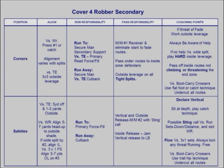What that does is put the corner in the trail position, and that's where we want to be in the red zone coverage. We want to be underneath the routes, in between the receiver and the ball, okay? Hands first also allows them to be more aggressive. You can go with two hands down here. That's not a problem, okay?